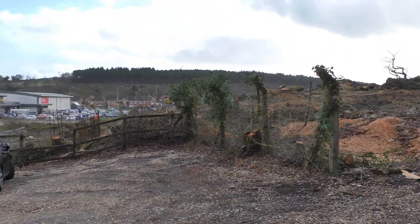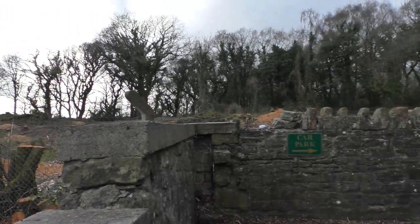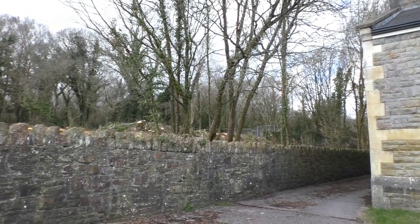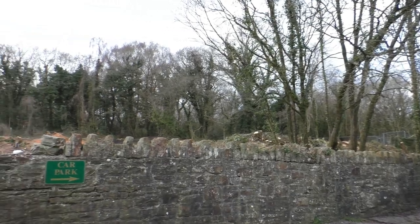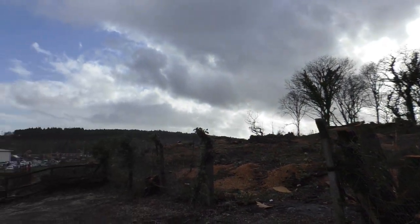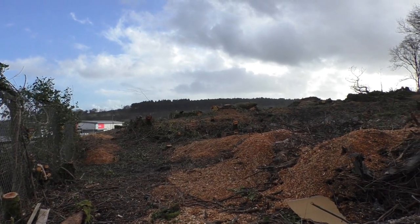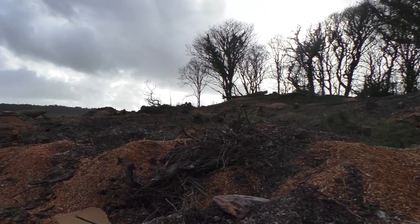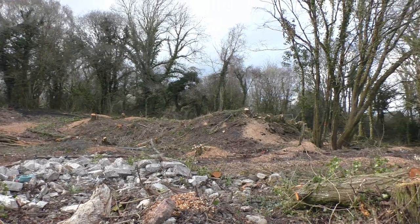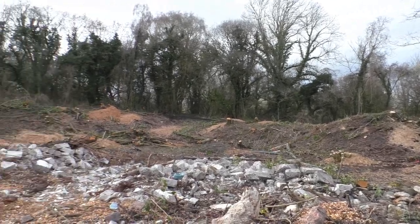And here we have a view of the works gone on so far. What a waste of trees. We shall head up the incline now and pop into the woods and have a closer look. There we go. Well, I have to say these guys have pretty well slaughtered all the trees here. We shall head up into the woods up there now from the incline in the next few minutes.